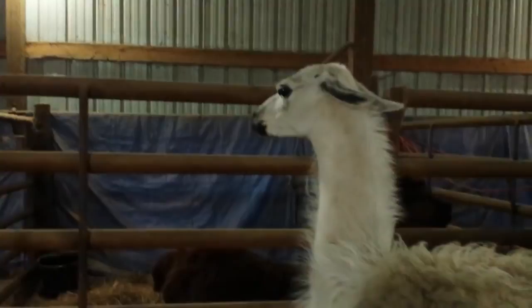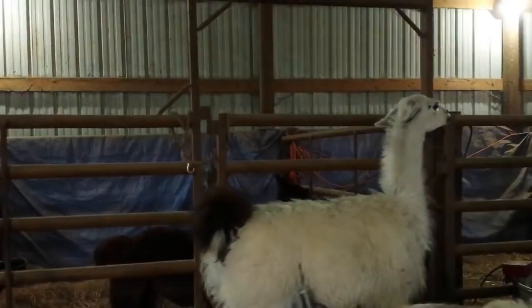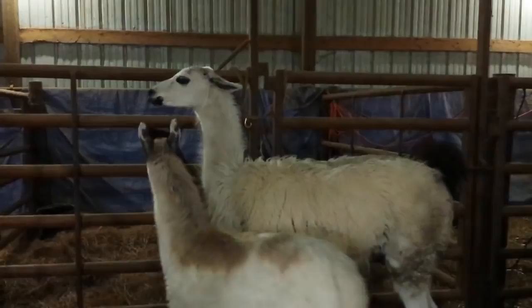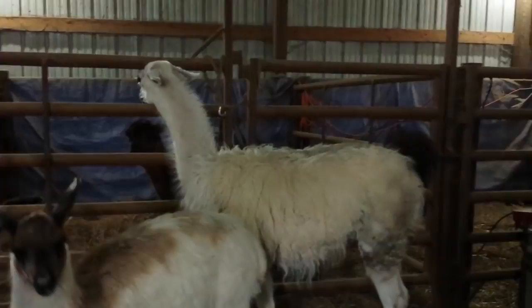And here's Gus with the tail and the ears back. This is Gus, protecting, defending the girls. Seems to see Thor as some kind of a threat. He's making sure, Gus is making sure he's between Thor and the girls.